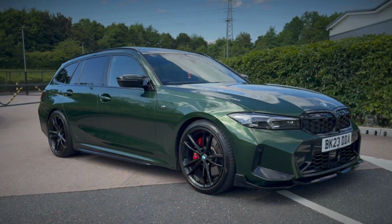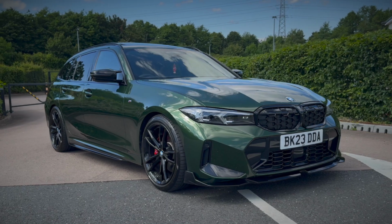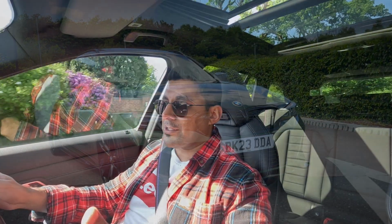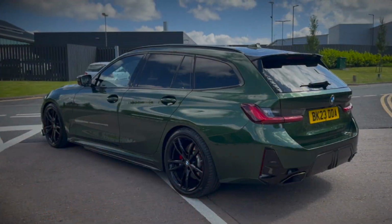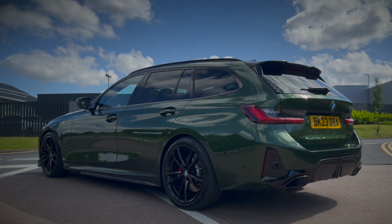So the dilemma I always find myself is, why would you have a Touring or, let's say, an SUV? Personally, I prefer Tourings, and the reason is because with an SUV, you are buying one because you want the lofty driving position. If this was, I don't know, an X3 M40d, it would be quite an epic car as well, but you would feel a lot of that lofty driving. You'd probably feel a lot of lean as well. This being quite low to the ground, you don't really get a lot of that lean.